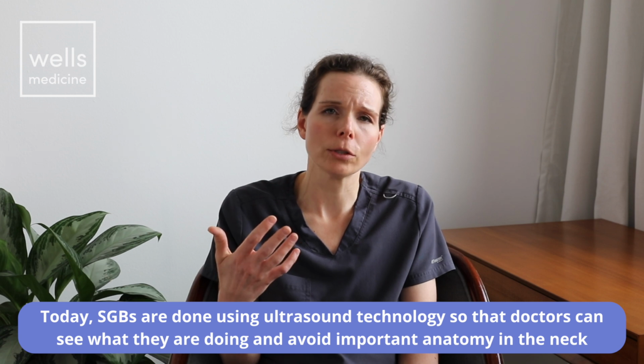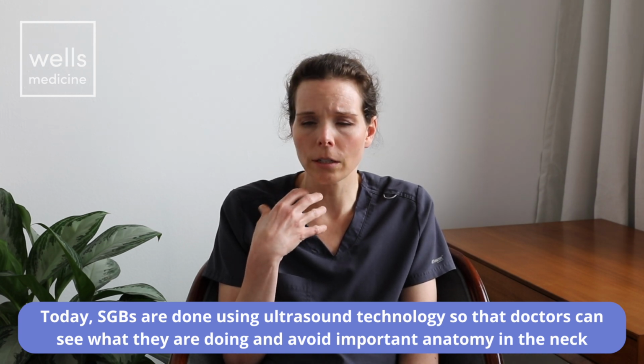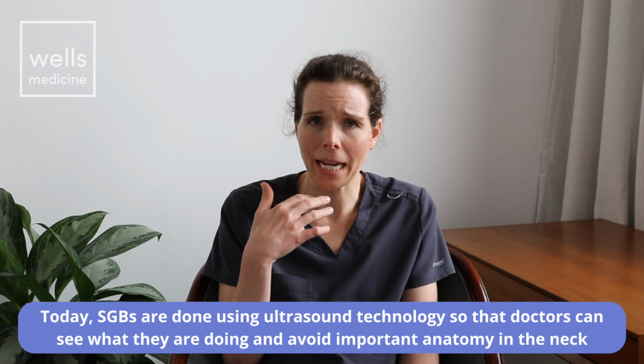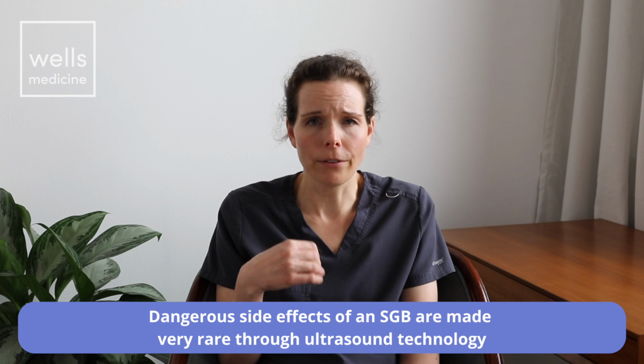And then once we developed ultrasound and could see the nerves, we can see the great vessels in the neck, like the carotid artery, the internal jugular. It's so safe now with ultrasound because you can really see what you're trying to avoid, and you can see where you really want to put the medication. So there are some side effects of a block that are very rare. Things like reactions to the medication, seizures, damage to nerves, artery, vessels, bleeding, paralysis. But those, because of the ultrasound and being able to visualize things so carefully, are actually very, very rare.